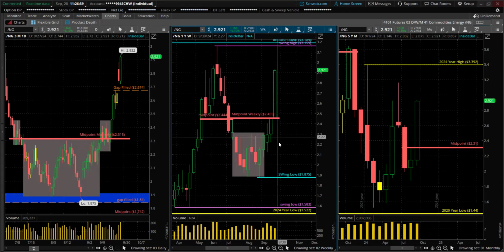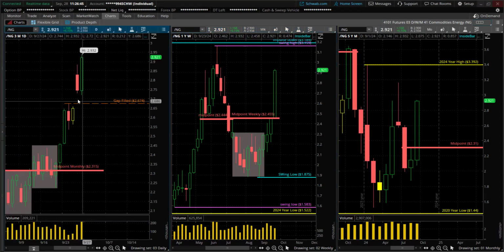Big difference in what's occurring on the crude oil. Daily chart, another gap. Huge candle.